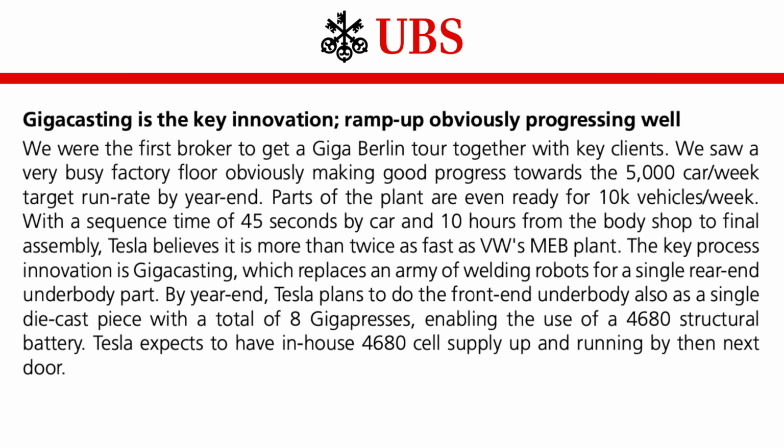The key process innovation is gigacasting, which replaces an army of welding robots for a single rear end underbody part. By year end, Tesla plans to do the front end underbody, also as a single die-cast piece, with a total of 8 gigapresses, enabling the use of a 4680 structural battery. Tesla expects to have in-house 4680 cell supply up and running by then next door." End quote.